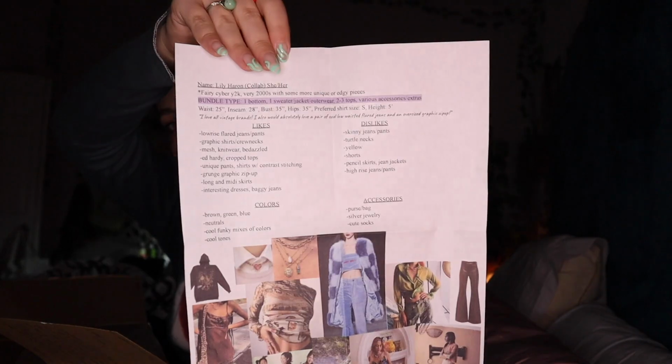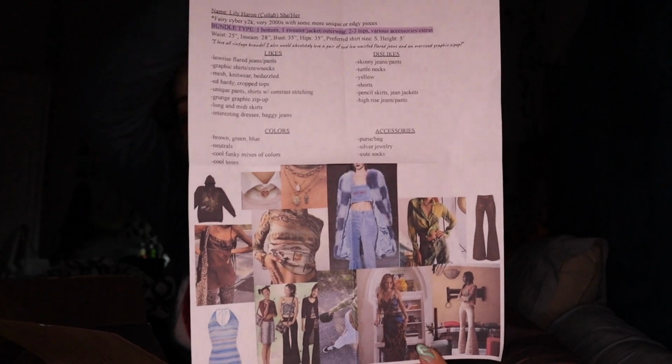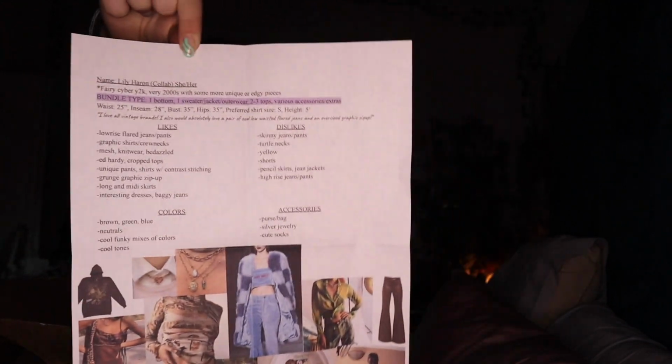Alright, opening the box. Here's a card. I'm sorry for how dark it is, but I just really wanted to film it now because I genuinely could not wait to open it. Her TikTok is Cute Shit by Lily, and her Instagram and Depop are Lily Skylar, but I'll link all of it down below. She made a little list of everything I said I like and don't like, and all my sizes and everything. Alright, time to unwrap it. I'm really excited! I see a lot of good stuff in here.